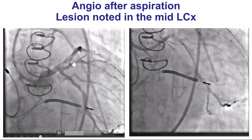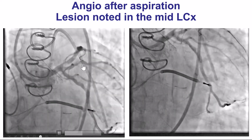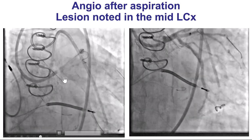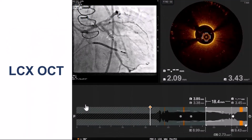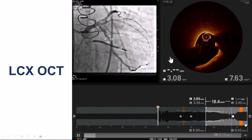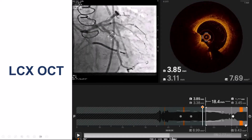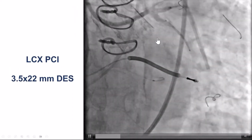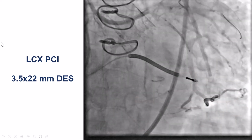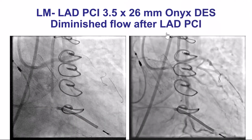After doing that, there is still a filling defect into the LAD, although flow is still maintained into the LAD, and the circumflex and the ramus seem to be less affected. However, we did optical coherence tomography to confirm, and although the proximal circumflex was okay, the mid-circumflex had a significant thrombotic lesion. Therefore, we decided to stent that. We placed a 3.5 drug-eluting stent into the mid-circumflex, and this provided a good result in the circumflex.